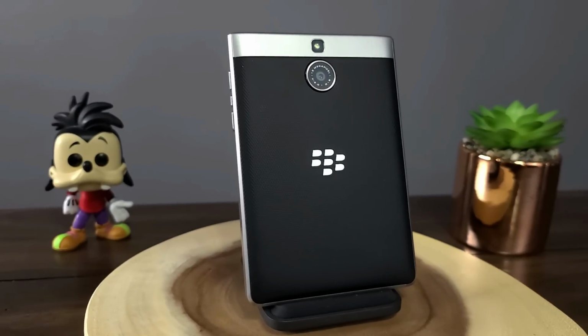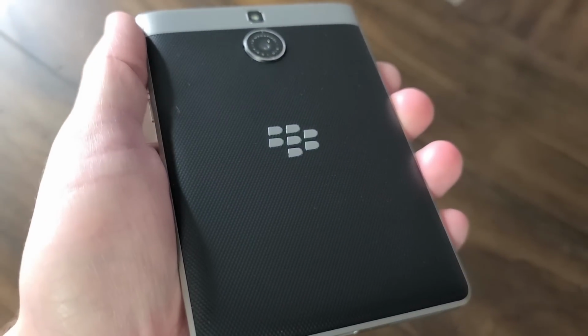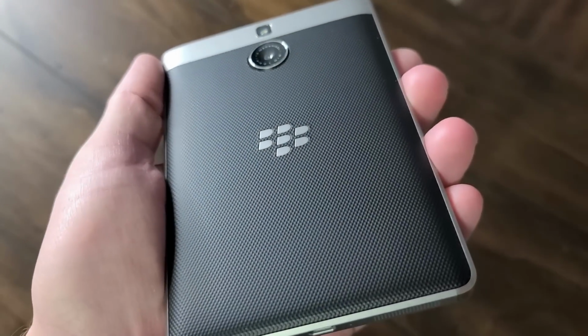So most people that got the phone, though, actually really enjoyed it. I'm a big fan of this phone. I loved it. I had the black one originally, then I got the white one, then I also got the SE edition that we have here. So super cool. It has a 3,450 milliamp battery inside of it, which is pretty big, especially for back in 2014.